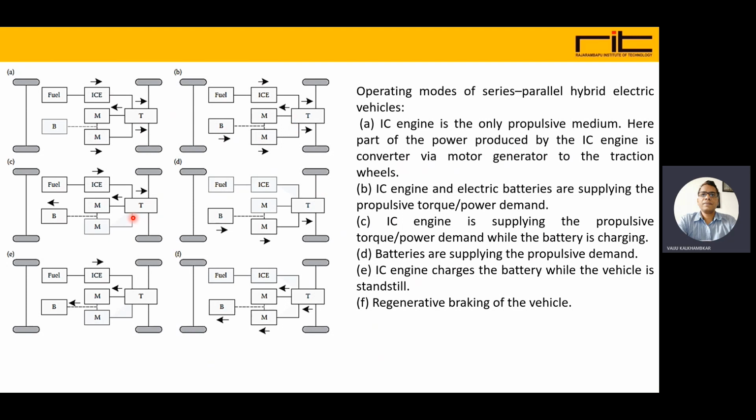The third one is the IC engine supplying the propulsive torque power demand while the battery is charging. So you can see it's supplying the propulsive torque and the battery is also charging here. The fourth mode is batteries supplying the propulsive demand. Only batteries are providing the propulsive demand.